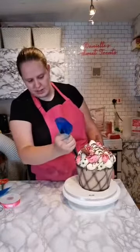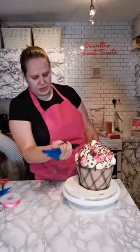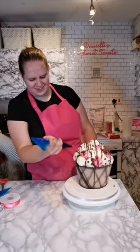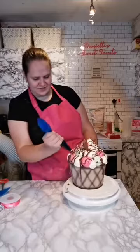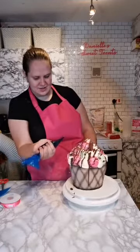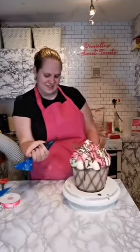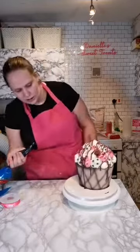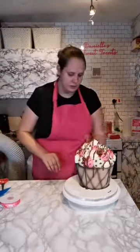So I'm going to do a little bit of drizzle down the cake, because what's the point in having an ice cream cone without chocolate that drips everywhere? Oh, sticky fingers. There's no worse than sticky fingers with ice cream. So yeah, lovely little chocolate drips. And I could pipe the rest of that back into the jar and let it set again if I wanted to, but I'm just going to put it there because I'll use it later on, for eating.